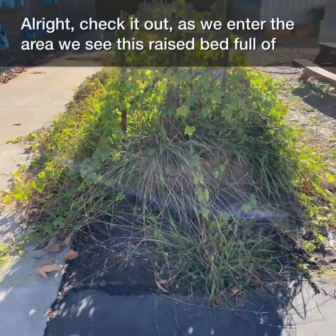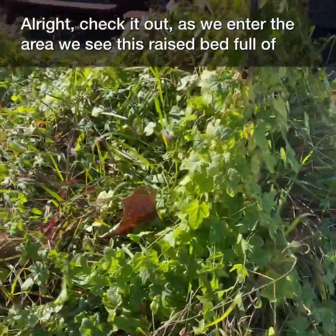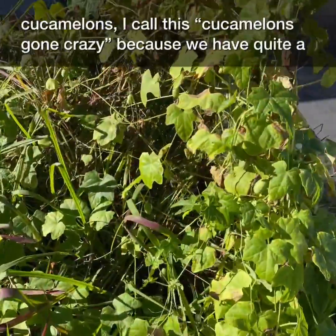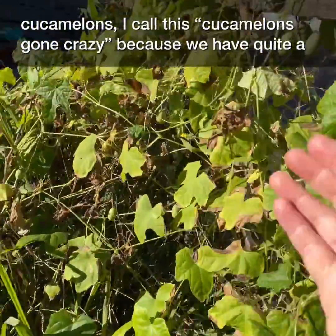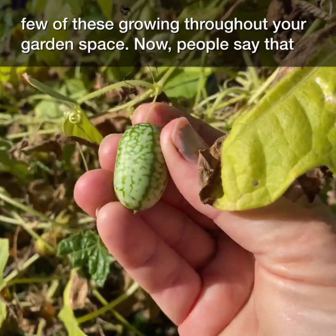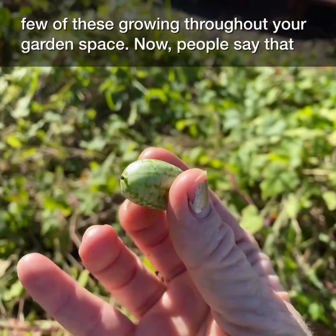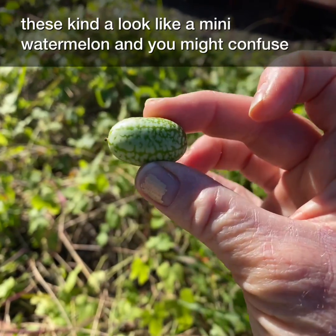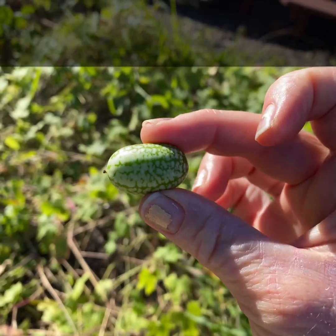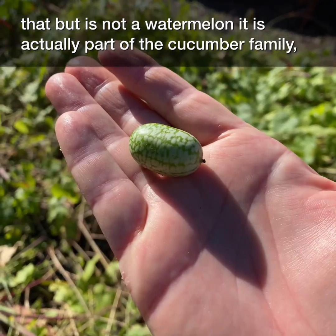All right, check it out. As we enter the area, we see this raised bed full of melons. I call this melons gone crazy because we have quite a few of these growing throughout your garden space. Now, people say that these kind of look like a mini watermelon, and you might confuse that, but it is not a watermelon. It's actually part of the cucumber family.